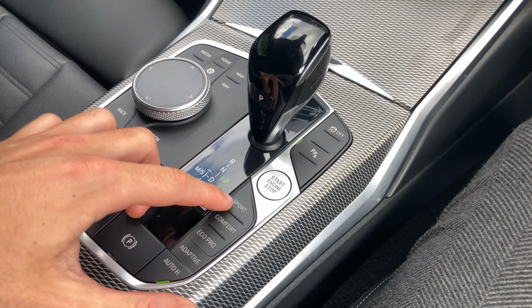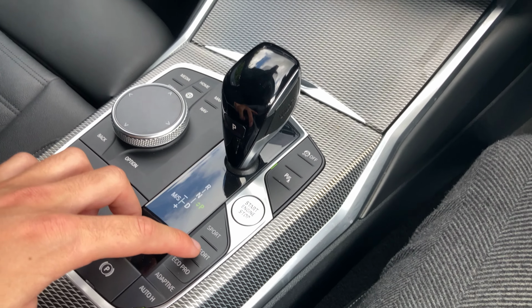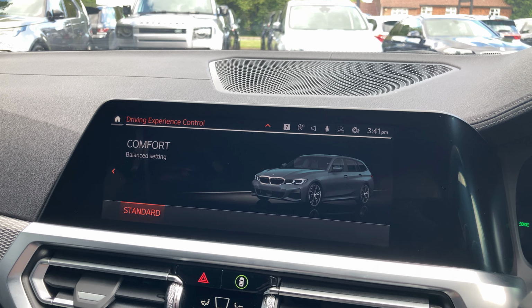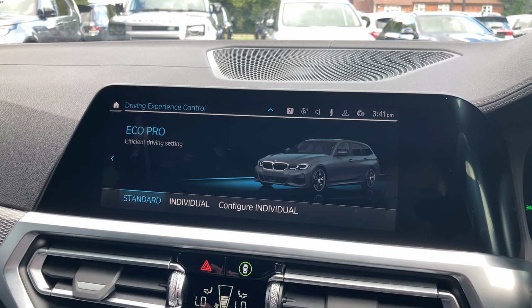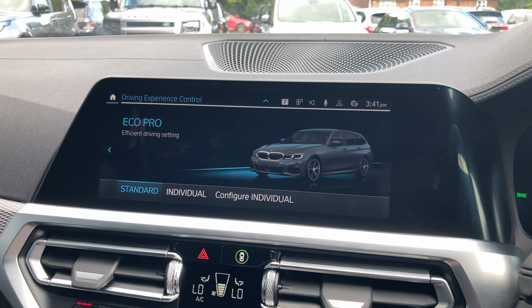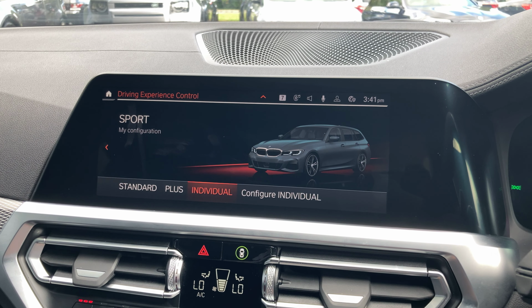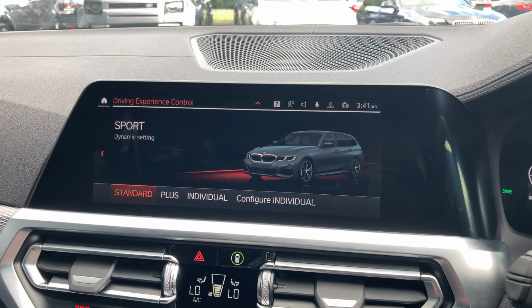So you've got your driver select modes next to your gear stick. So this will always be displayed on the front. We've got comfort, which we just keep it in now. Eco Pro, if you want to achieve those higher miles per gallon, great for motorway driving. But of course, this is an M340i, so you've got that sporty mode too, as well as your individual configuration.